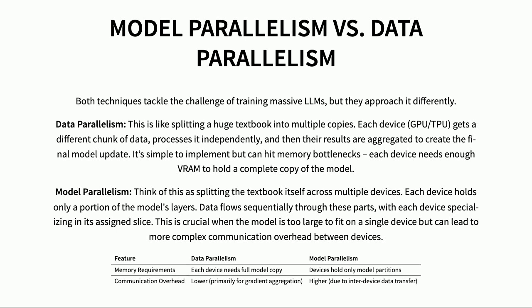Model parallelism is like splitting the textbook into sections and having different people work on different parts simultaneously. Each device only holds a piece of the model, so you can train much larger models that wouldn't fit on one machine. However, this requires more communication between devices. They have to constantly pass data back and forth as the information flows through these different sections. Let's break down the key differences in this table for clarity.